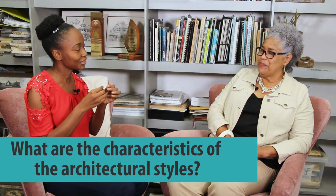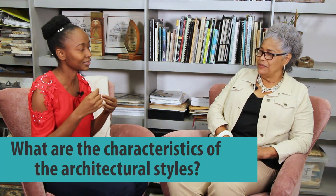Okay. So there are some slight differences when you try to compare them. Wow. You gave us a little bit there about the different styles and Trinidad and Tobago being a whole mix of styles. Can you give us maybe just a few characteristics of each style?